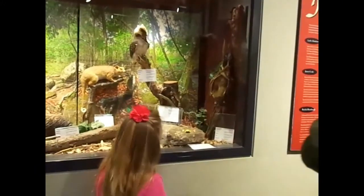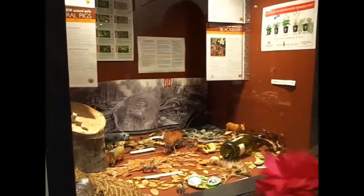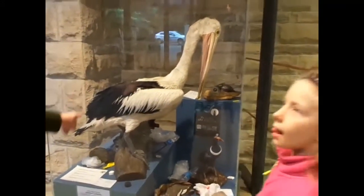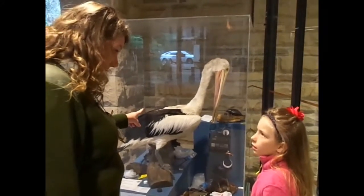So, we've also got down here, you've got to make sure you don't leave any litter because it could kill the animals. We've got our pelican out the front. Let me show you the pelican out the front. Come up here and I'll show you the pelican, and it's quite a sad story. Look at that beautiful pelican. Can you see that beautiful pelican? But what happened was somebody left their garbage on the ground and the pelican ate it and died.